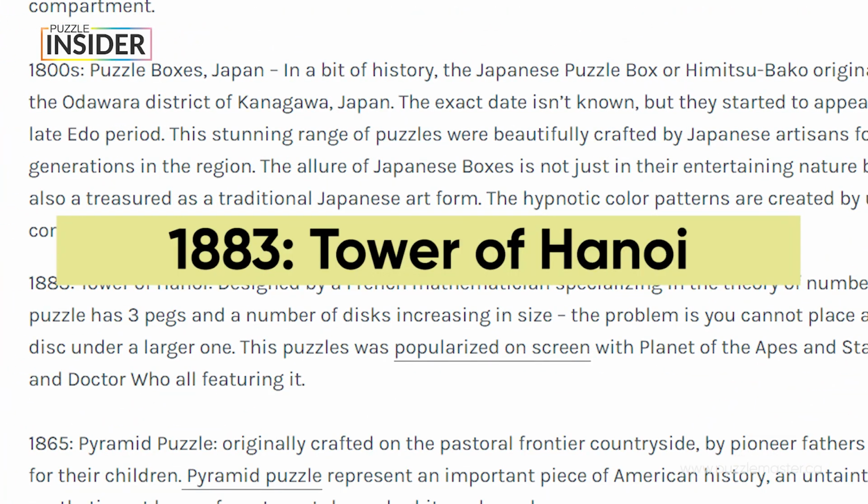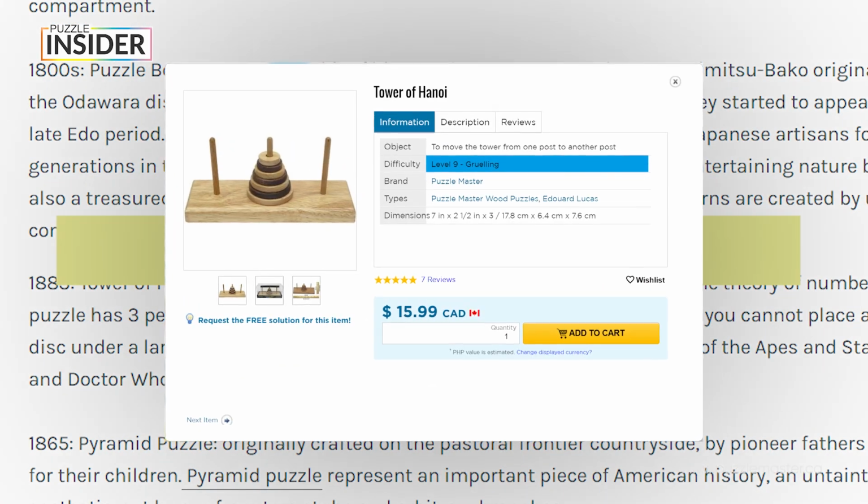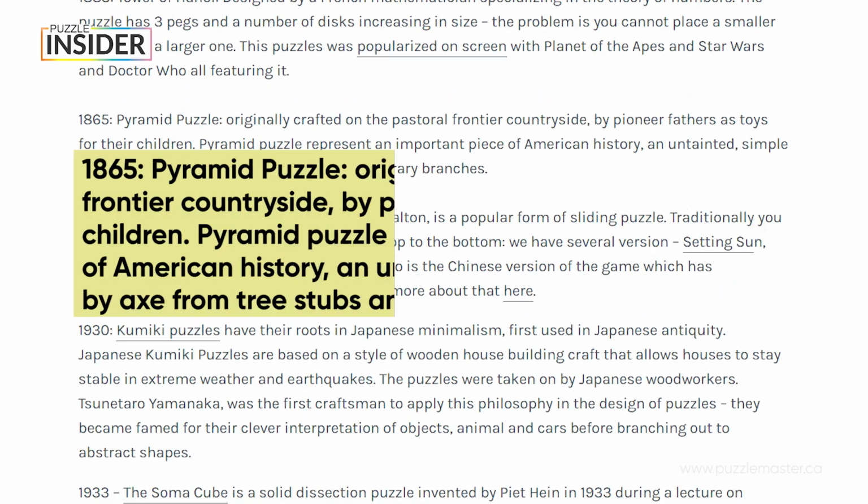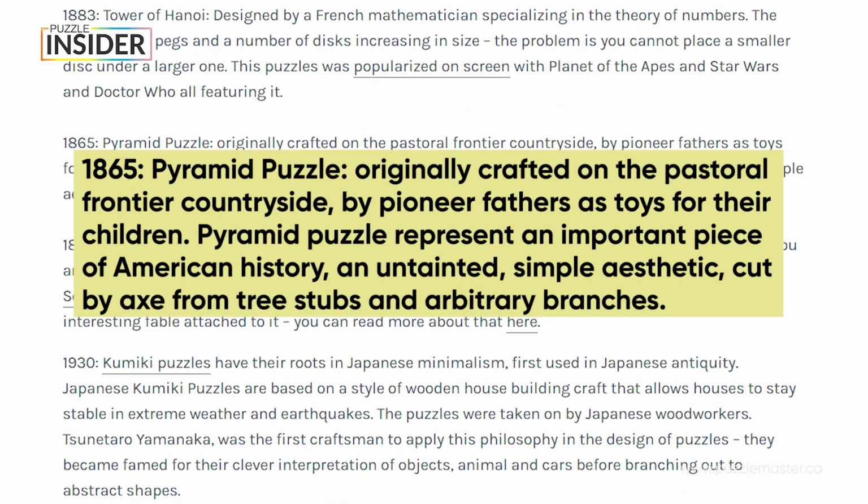Then we've got the Tower of Hanoi puzzle, which is a classic nowadays, and it was designed by a French mathematician in 1883. This puzzle was also actually featured on Planet of the Apes, Star Wars and Doctor Who. That's a trivia I didn't know about. 1865, the pyramid puzzle that was cut from 3 branches, a very simple puzzle which is part of American history.